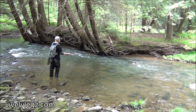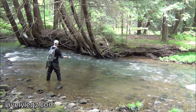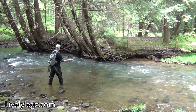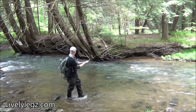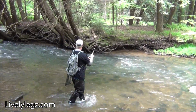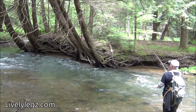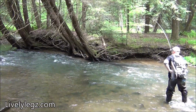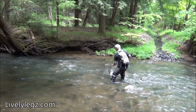Think that's natural? Oh yeah, 100%. There's that trout. Iron Mike throws under that sneaky little spot right there. Very sneaky little spot there, and he has a solid, very solid fish in the net.